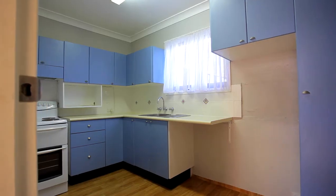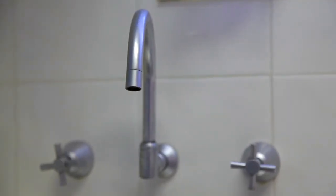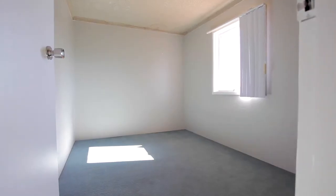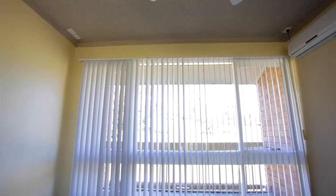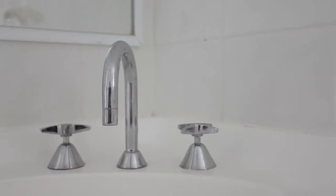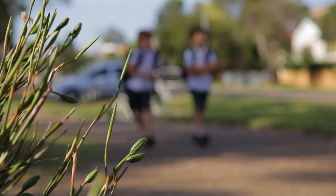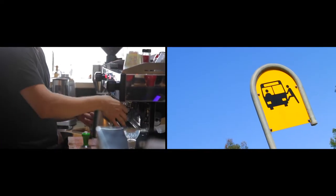This neatly presented kitchen boasts practicality and functionality for the busy family. As you make your way upstairs, there are three well-sized bedrooms, two of which have built-ins. This property has a huge understair storage and is perfect for the first home buyer or investor. All of this located close to local schools, shops and public transport.